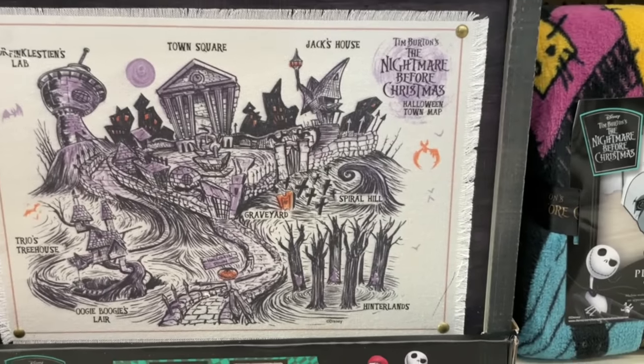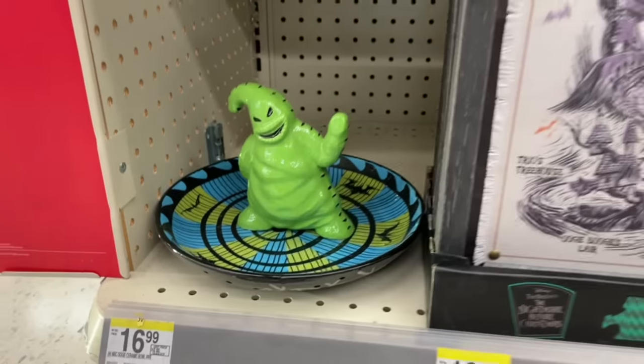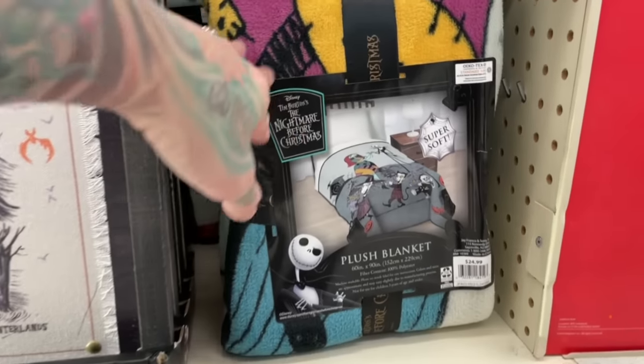Halloween Town. What is this? It's a one chip challenge. What is it, though? There's one chip in there. There's the Oogie plate. What is it, the Oogie chip dish. Oh, look at this soft Carolina blanket. Oh my gosh, this Sally blanket is so fluffy.